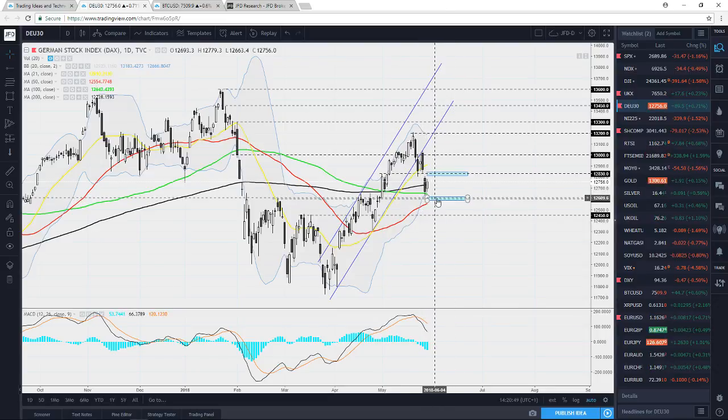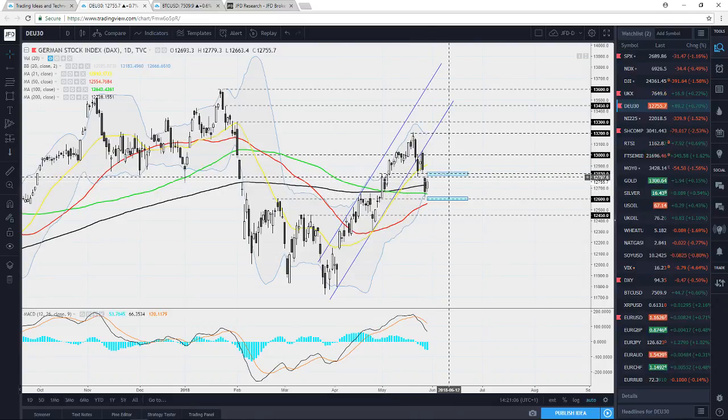We could eventually test that area again, and if we do get a break below, well, this is probably not looking good for the index, and we could move towards this level right here, the 12,450. But for now, just keep an eye on this little range here that we've got. Let's see where it wants to break, which of the sides it wants to break.